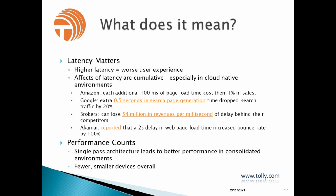Of course, the apocryphal statement by Amazon all those years ago that every 100 milliseconds of page load time costs them 1% in sales. And I know they spend a lot of time trying to bring that page load time down. Similarly, Google stated that an extra half second in search page generation drops their search traffic by 20%. Because they rely on advertising, that's probably 20% less revenue. So no wonder they spend millions trying to optimize their search pages, right?